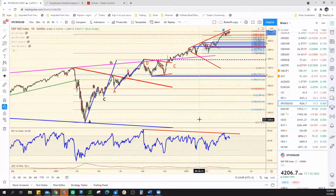But that's me, and that's more of a gut feeling than anything else. But I have to point out, going back to asset prices, the only thing in my opinion that's going to turn the dollar higher is a turn lower in asset prices. So I've got to go back to the S&P.